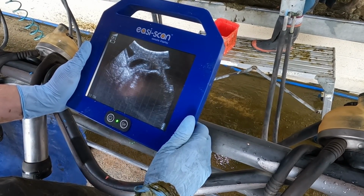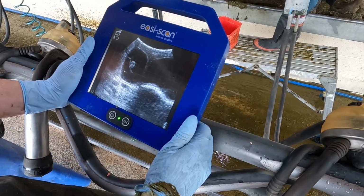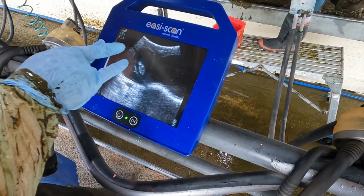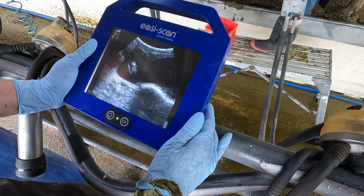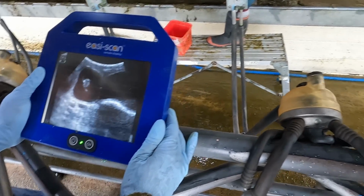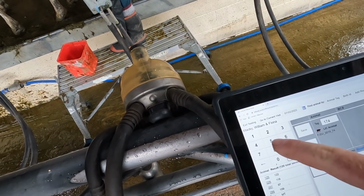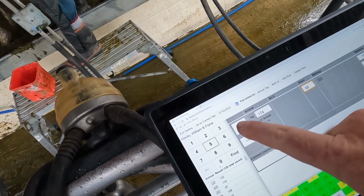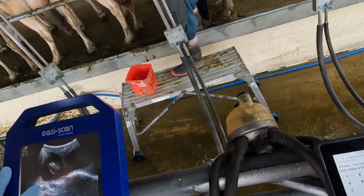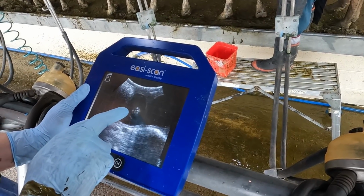No, we need fluid. There will be a baby in there. Is that it there? That's just much smaller. See, that whole body size is about 4 centimetres. So that's between a 50 and a 60 dayer. So the real bright, that's bone. Yes. So what do I say, 55? Yeah, 55. That white there is the pelvis of the cow, and that's the baby sitting in there.